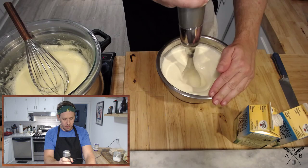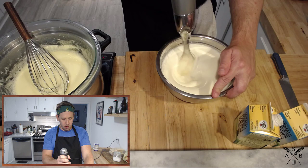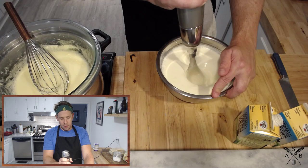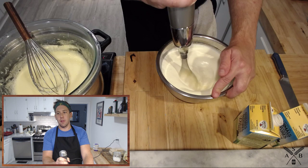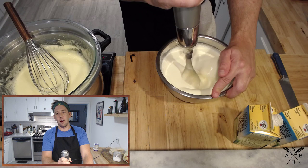Yeah, this is literally just do this. Buy one of these, just do this. Feel like wearing yourself out. But this homemade whipped cream tastes so much better than any store-bought whipped cream in the world. Also, if you start on a low speed and then go to a higher speed, it'll last longer in your fridge.